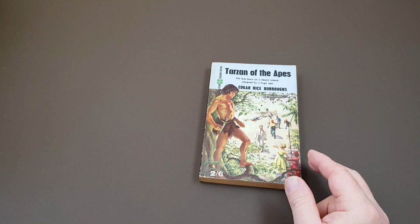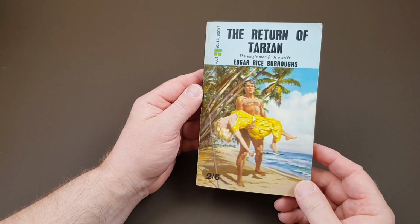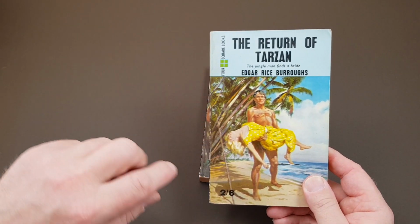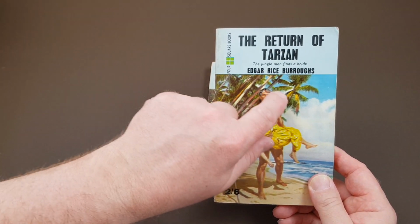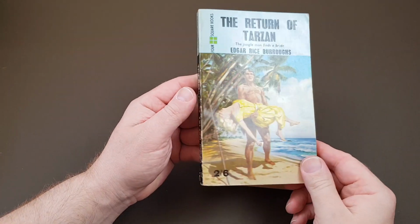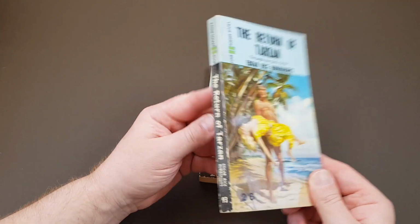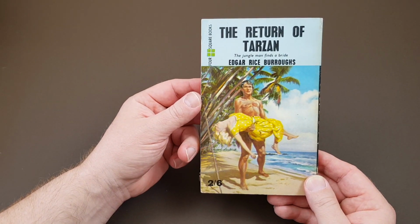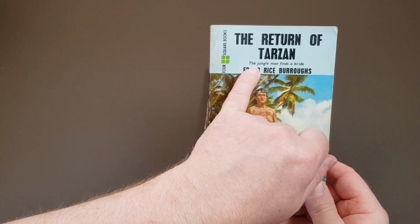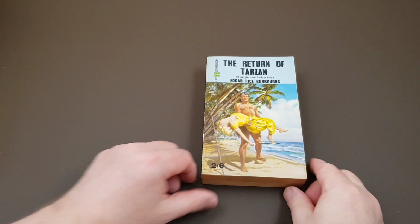And then closely followed, literally, number 93, so 5 books later, with The Return of Tarzan. Now, the only thing I've noticed with this particular one is that it may just be this copy, but it's like it's almost not quite in focus, if you know what I mean. The actual picture maybe is slightly off-printed, but anyway, I'm not complaining. It's the same on the back cover as well. And I like the way they've added their own little lines. So, The Return of Tarzan, the jungle man finds a bride. So that's the second one in the series.